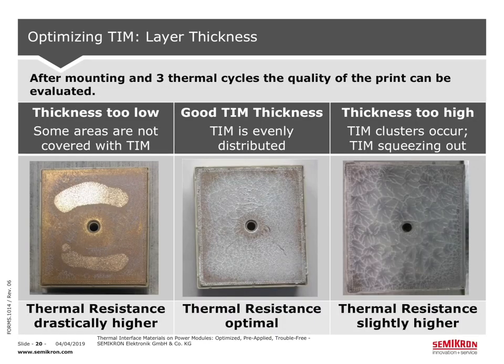And the next slide shows some examples of different layer thicknesses which have been applied on the power module. But before evaluation of any imprint pattern, we need to consider that the paste needs time to distribute after the module has been mounted to the heatsink. That's why we recommend to perform 3 or more thermal cycles to force the distribution of the grease. And then after the disassembly, we can have a look at the imprint pattern.